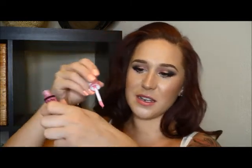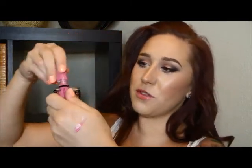So the thing about these formulas is, I'll swatch one for you. They are so smooth, and they're called butter gloss. So obviously they're buttery, they're smooth, and just beautiful colors.